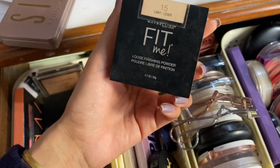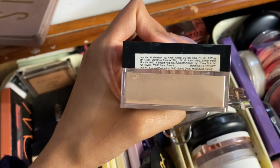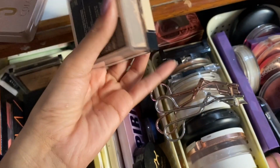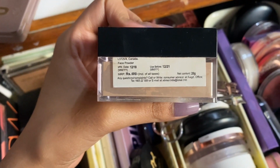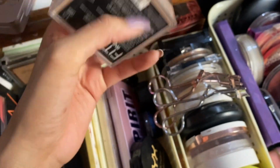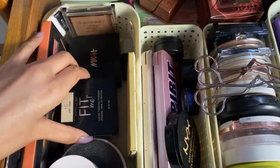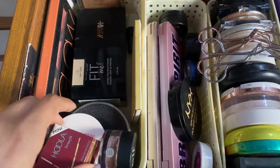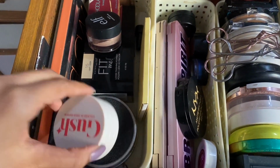Okay, about this Maybelline powder, it's old. I think right now it's expired. If you guys can read it, I'm pretty sure it's expired. I'm so sorry, this expired way before. Okay, this one is out. I have a backup of this one, which is this one, so I'm just gonna keep this one here. Hoola, go there. Elf, go there. This is my favorite thing.